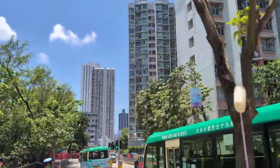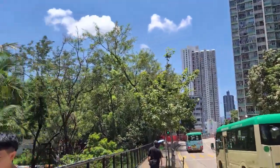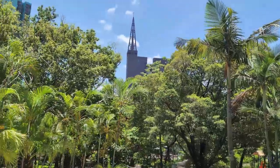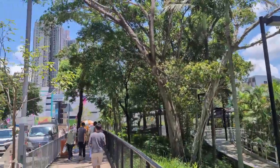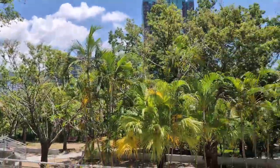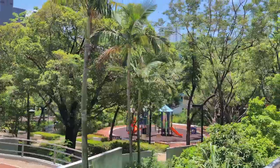Both Kowloon City and Kowloon Tong offer visitors something unique, but their stories couldn't be any more different from each other. If anything, it shows the stark contrast between the two.